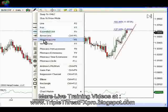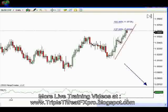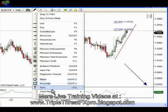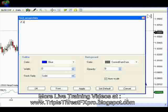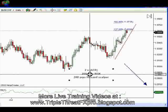Not only that, but I want you to notice at the bottom of the chart right there, our ATR is set at 102. So remember, we talk about a 2x stop. 2x, which is 2 ATR, puts our stop at basically 200 pips. That's our risk. We want to produce a one-to-one, so we want to go 200 pips reward on the scalper. It's a short entry, which is with the overall major trend.